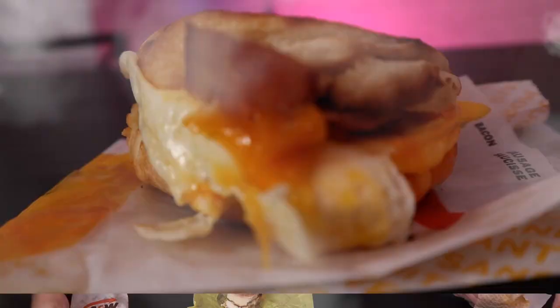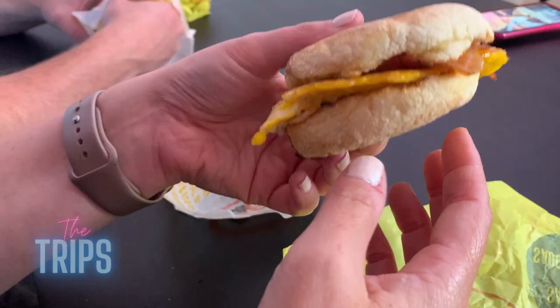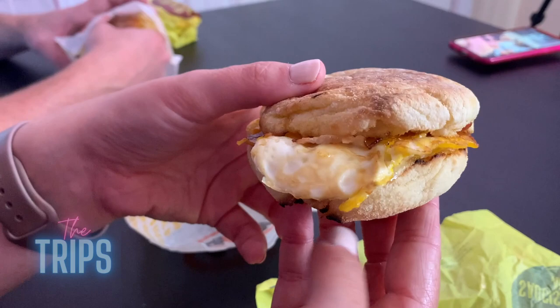Let's compare it to the A&W English Muffin Bacon and Egger. I have never ever had this from A&W. I've had plenty of egg muffins, but never had this. But right away, let's see. The English muffin is the same, but the egg doesn't look like that preformed circle egg. It looks like actual fried egg.